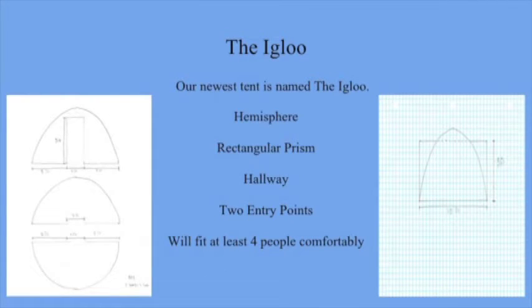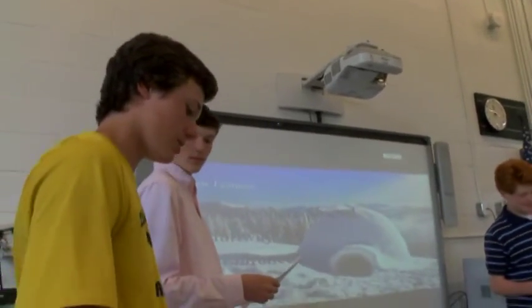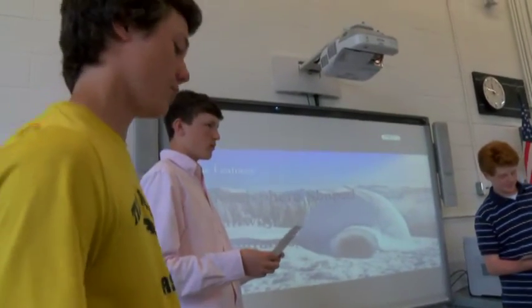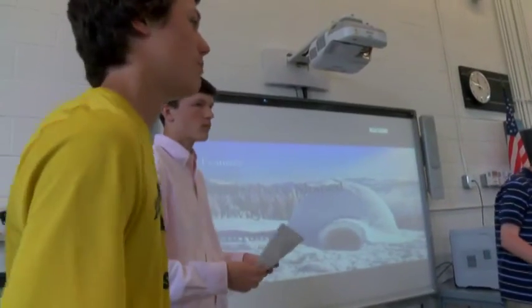Our newest tent is named the Igloo. The tent consists of a hemisphere as well as a rectangular prism. It is a 2-room tent with a hallway that runs down the middle, and it has 2 entry points and is designed to fit at least 4 people comfortably. The tent's shape is a hemisphere, which allows us to maximize our volume, as well as minimize our total surface area. The tent also has a hallway with 2 different rooms for as much privacy as possible, and it has 2 different entrances to allow a more accessible tent.